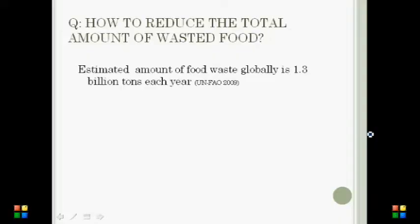The Institute of Mechanical Engineers put that figure at around 30 to 50% of all food produced does not reach the consumer's mouth. And they produced that in January 2013, and that really set off a lot of people's alarm bells. So a lot of people are trying to address this question.